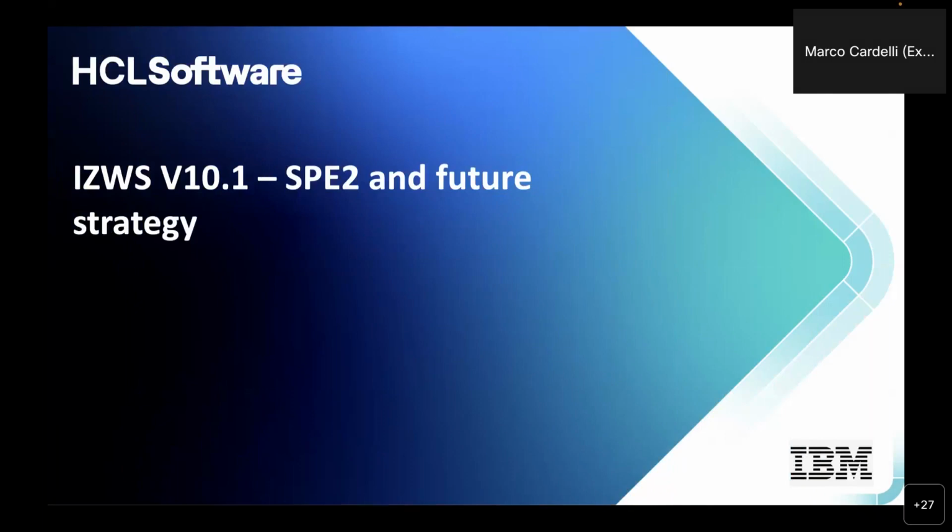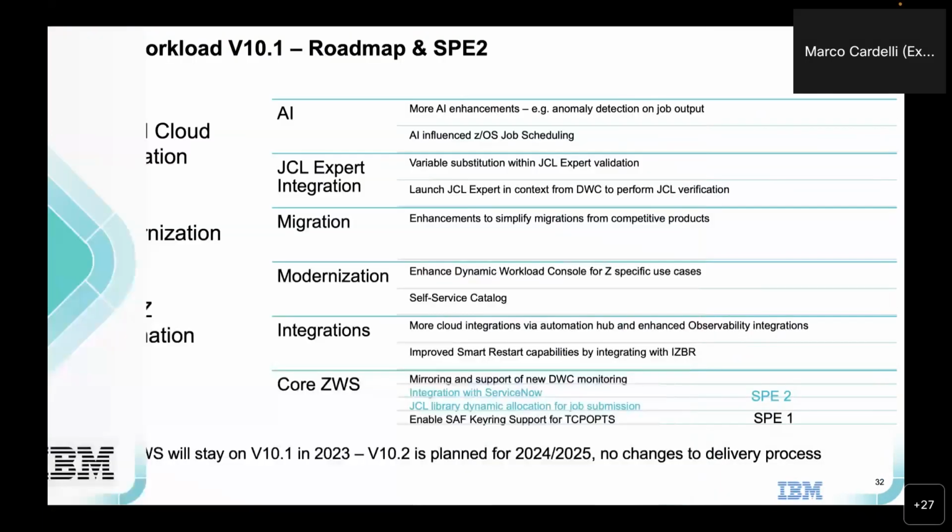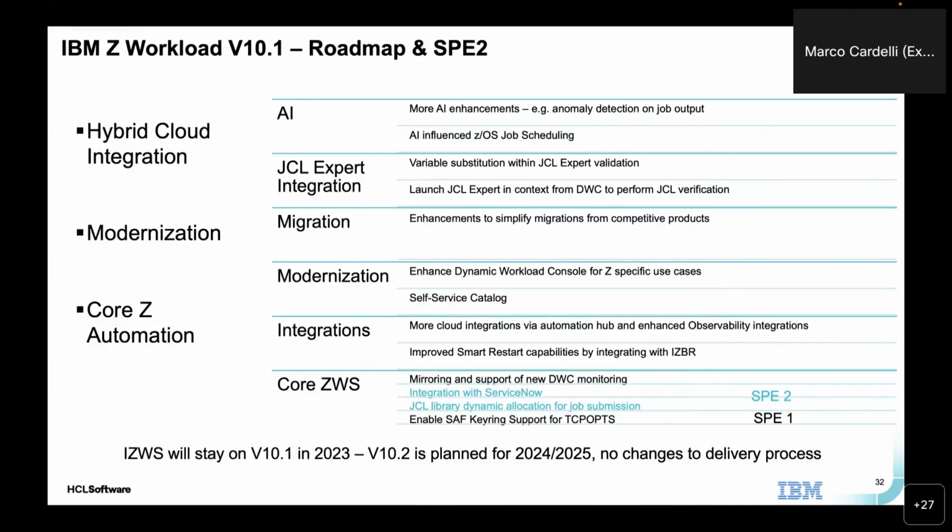So now a few minutes on the Z side. This is some kind of roadmap, and then I have a few slides specifically on one topic, which is for the future, but it's very interesting and I want to share. There are announcements on AI, in particular. There is an AI-influenced z/OS job scheduling project ongoing, where we are cooperating with the Z Systems division of IBM, and I will talk about a few details on that in the next slides.